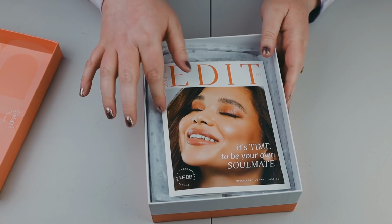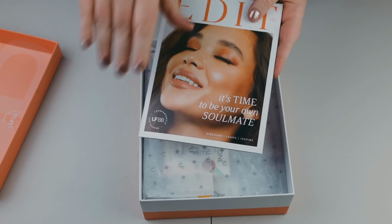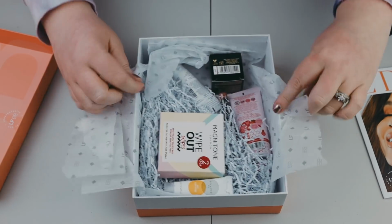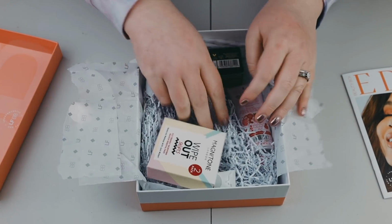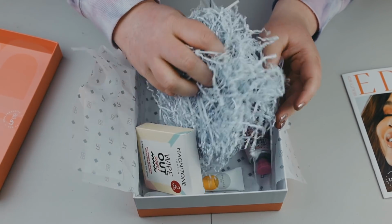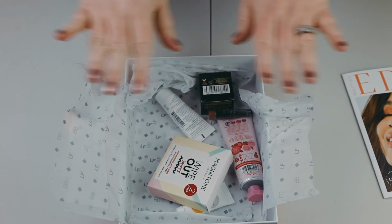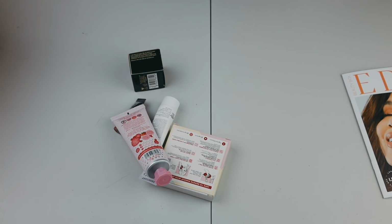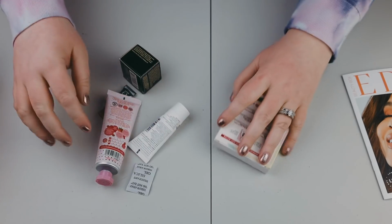Ooh, okay, so we get this nice little magazine thing, which we will look at later. I like to kind of get the pubes out of the way, you know what I mean? Actually, let me dump this shit out. Oops. Man down. All right. Ooh.